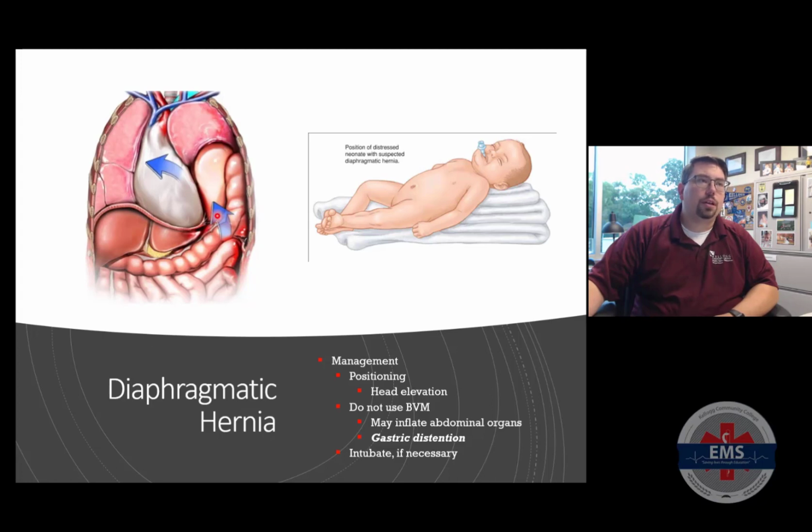It's now burst, and so now we're getting the stomach and some of the intestines that are actually going to be placed up into the thoracic cavity, moving the heart to the right, because again, the left side here is going to be the weakest, and then we're going to have displacement of that lung tissue and compression of our great vessels, all of which is going to really be a bad outcome for that child if not corrected immediately.